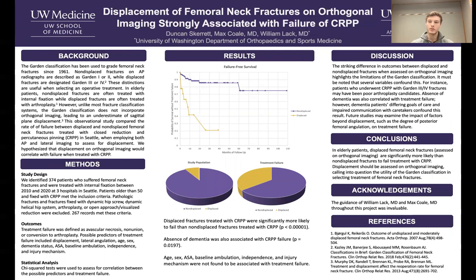So we looked at the Harborview Trauma Database from Seattle and found several hundred patients in the past 10 years who had suffered a femoral neck fracture and were treated with CRPP. And specifically, we were looking at elderly patients. We also had to define treatment failure, and that was defined as avascular necrosis, non-union, or conversion to arthroplasty.